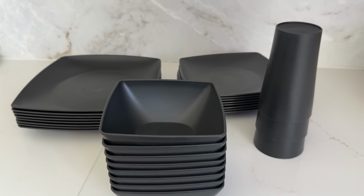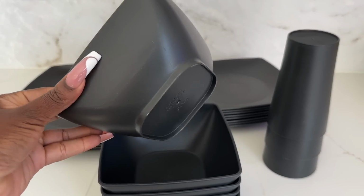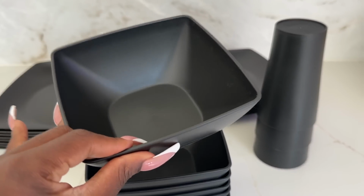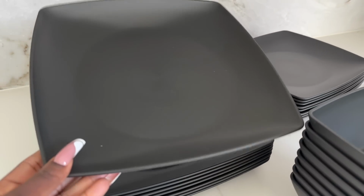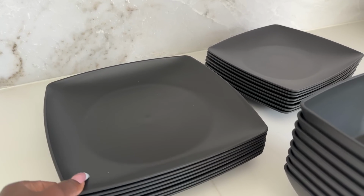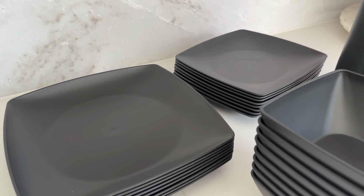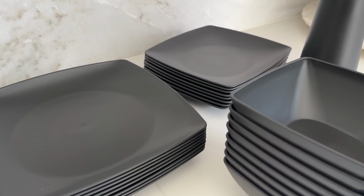Really quickly, I want to share with you guys the dishes, which are also plastic. This is what I serve the salad in, and then these are the plates I had on the table. Again, they are not glass, so not only are they great when you're hosting with the kids, but they're also great for everyday use. I went with black. They did have some other colors.